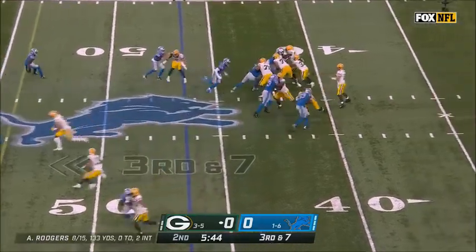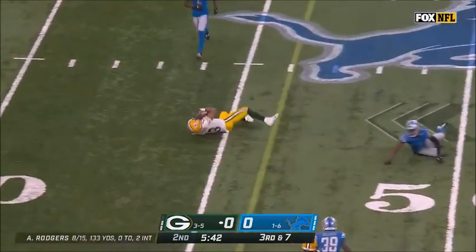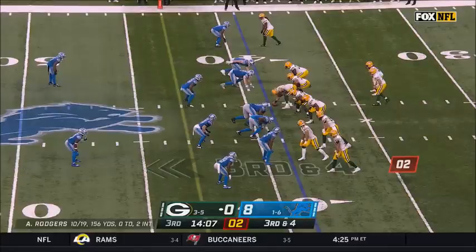Third and 7. Blitz coming. Rodgers gets rid of it. Lazard spins and has a first down.